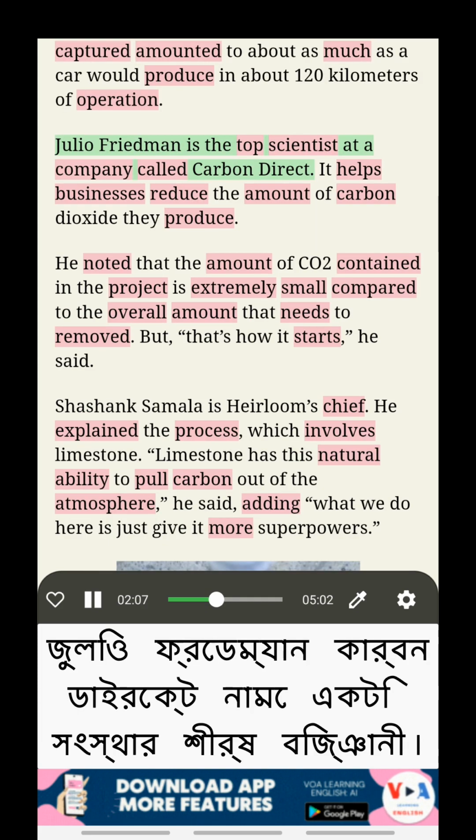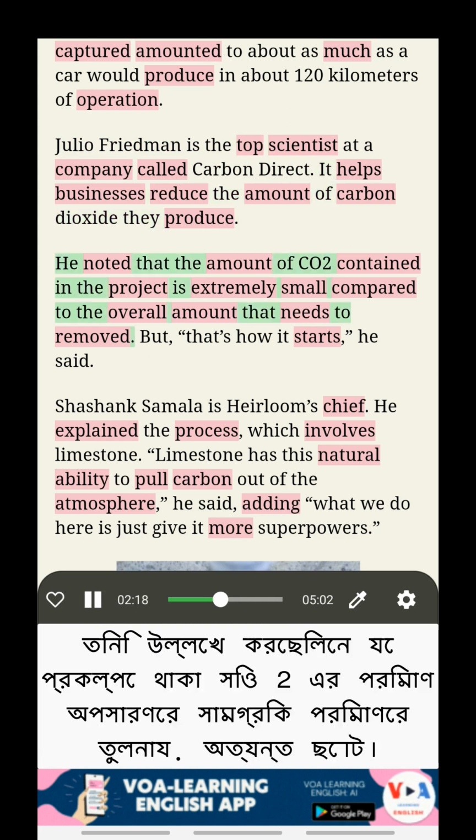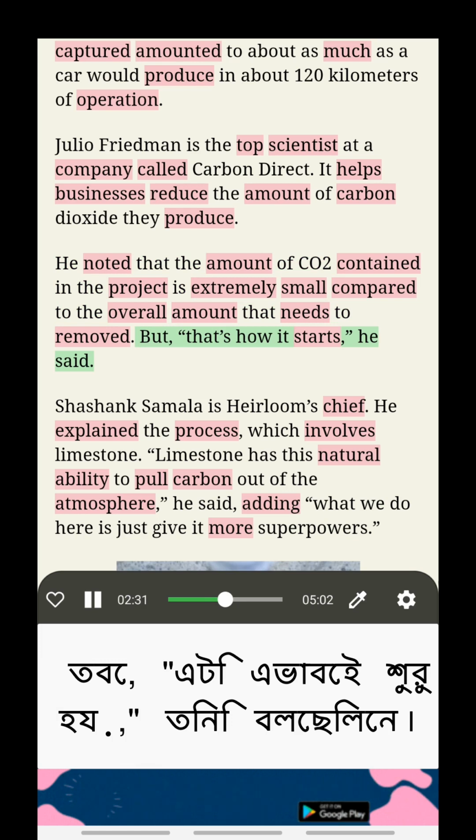Julio Friedman is the top scientist at a company called Carbon Direct. It helps businesses reduce the amount of carbon dioxide they produce. He noted that the amount of carbon dioxide contained in the project is extremely small compared to the overall amount that needs to be removed. But that's how it starts, he said.